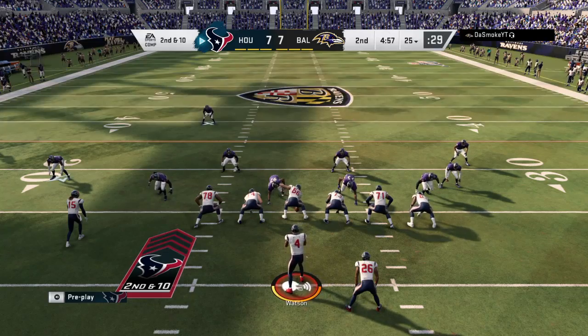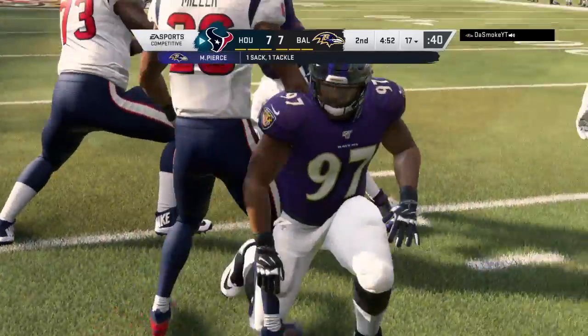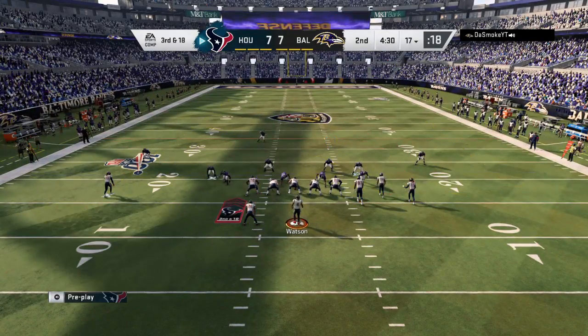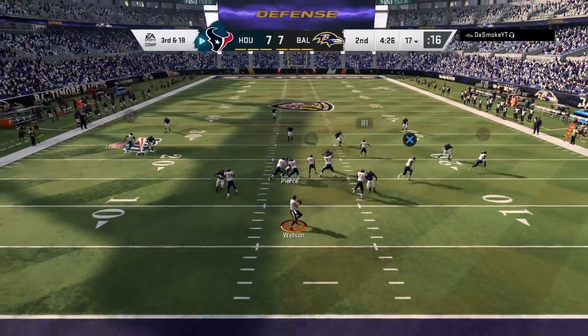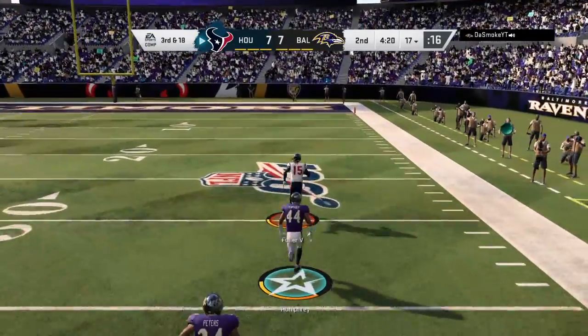An incomplete pass leads to 2nd and 10 from the 25. Now it's Watson. Nowhere to escape, and he goes down. Michael Pierce, in all of his 340-pound glory, gets the sack. Following the sack, it's now 3rd and long for Watson and the Texans. Now a deep ball going to be caught here near midfield.